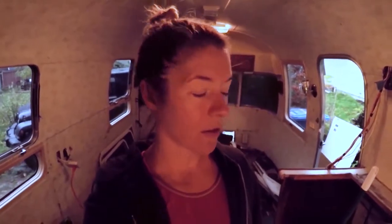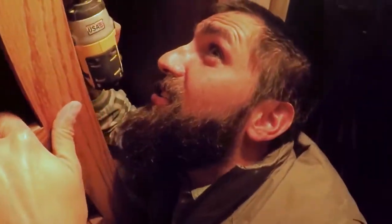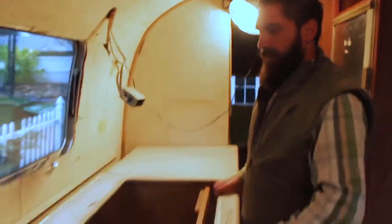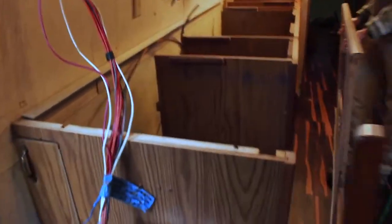We got the sink out, but now we're trying to figure out how to get the whole kitchenette area out, and there are just all these secret screws in here. We just can't unlock the counter. What are you doing? I am trying to take this countertop out. The last couple of screws holding it in. Here we go. You ready? Oh yeah, that feels so good.